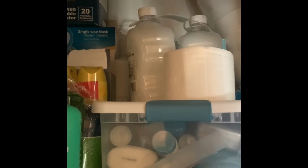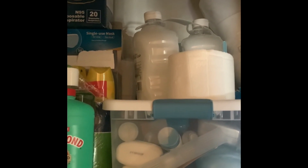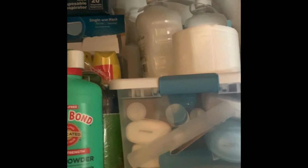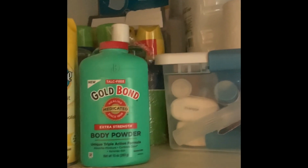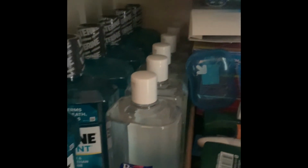Soap, especially hand soap, because you don't want people getting infected and getting sick. And don't forget too, if the electricity runs out, then you may run out of hot water. So having soap is going to be crucial, totally crucial. And also hand sanitizer. So that's what a pretty good, I would say, intermediate level pantry looks like.